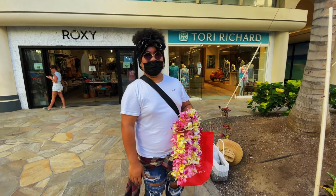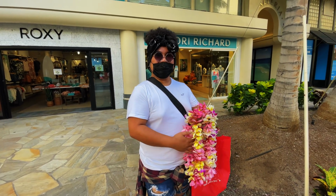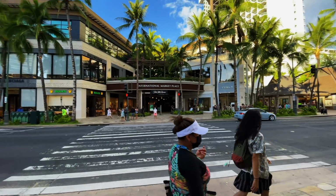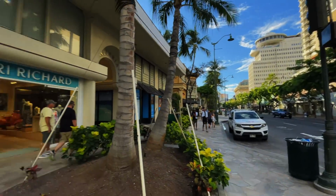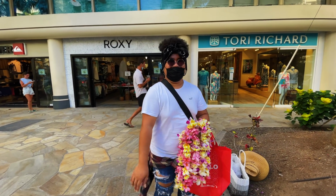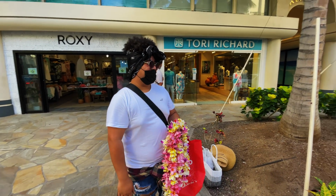So a lot of times we tell you guys, if you're looking for fresh leis, right in front of the International Marketplace, which is here, you will find these guys. And right now there's only one, but sometimes there's about 3 or 4 of them. Or seven, yeah, lined up here. And of course, we always want you guys to shop local, and this is the way to support local. Mahalo. Thank you. Yes, absolutely.